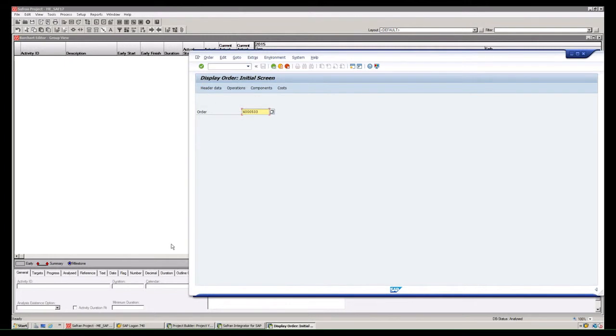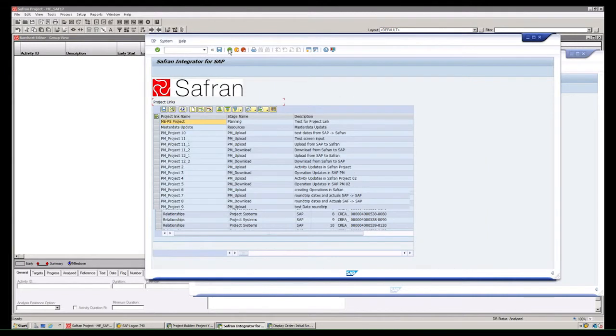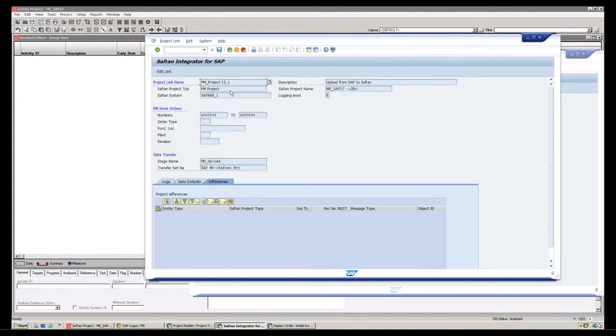And what I will do now, I will go to the Safran integrator. And I will choose a scenario here for a PM upload. You can see here the same situation. I refer to the Safran project. I have here a different screen. I want to pick up work orders from number 533 to 535. And I could do a little more selection here, like selecting for revision code or function location. You could put in other things here like equipment or whatsoever. And now my direction is bringing up from SAP the work orders to the Safran project.